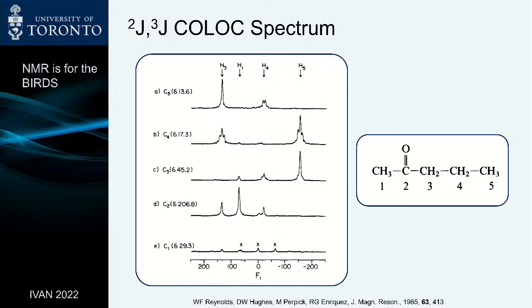I apologize for the lousy quality of the spectra. That was actually run on an XL200 with a 10 millimeter probe, and I think about a 35 microsecond proton pulse. So there were problems with running it that way. Fortunately, soon after we got access to a 400 and then later 500, where I could make much better spectra.